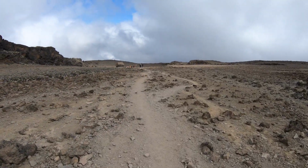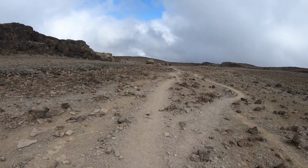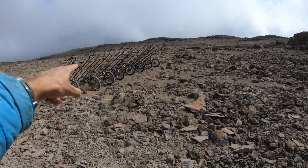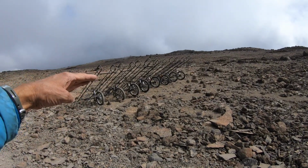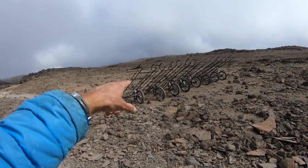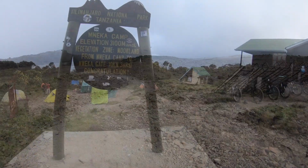The good thing is the trail is relatively easy, flat like this with a slow decline down to the next campsite. Check this out. These are actual stretchers. If someone gets injured while hiking Mount Kilimanjaro, they will put them on this. There's 1, 2, 3, 4, 5, 6, 7, 8 of them. And they'll have about 6 guys help take one guy all the way down the mountain.